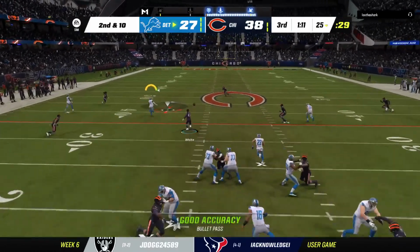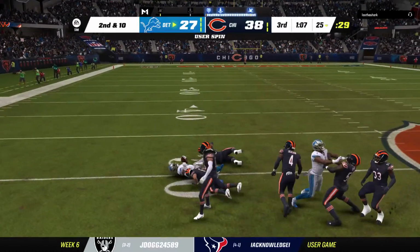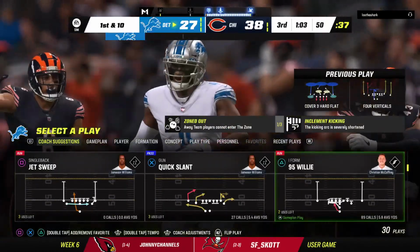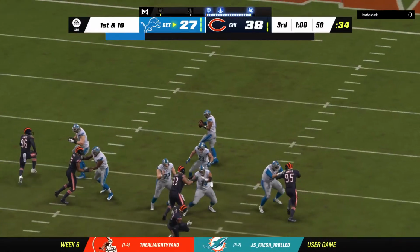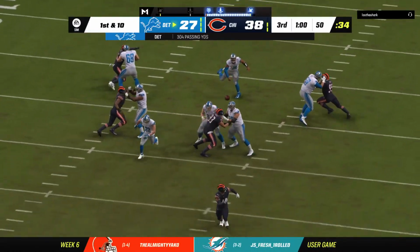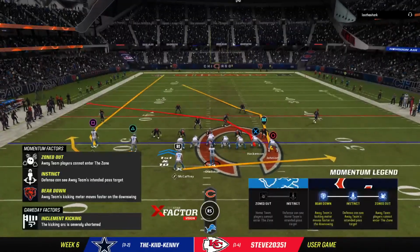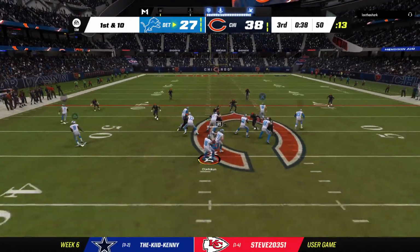Again on 2nd down, it's Oladokun. And connecting here with DJ Shark. And he'll be taken down, but not before they reach the 50. It'll go as a gain of 25 on a play that started back at the 25. I'll tell you what, a lot of those mid-range throws have been available because sometimes teams get too concerned about the deep ball and they leave too much space in front of them, and these guys have been taking advantage so far.